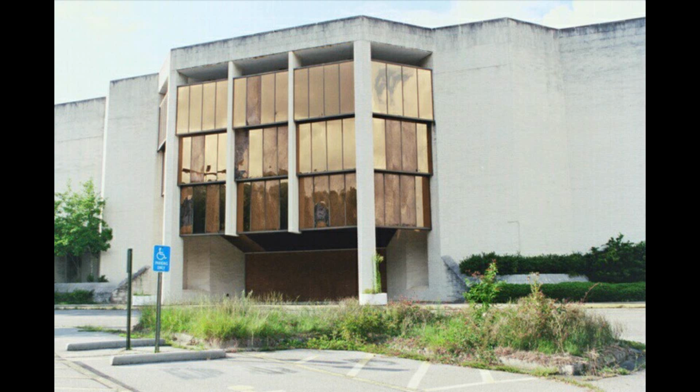The first of the anchor stores to go down was Upton's, which had been in the space originally built for Cullums. Upton's closed in 1993 along with 7 other stores. Mall traffic had already been declining at this point. In 1995, De Bartolo transferred the malls to Equitable Real Estate on the condition that the $12.5 million debt from Bartolo was forgiven. Belk became an outlet center and closed in 1996.